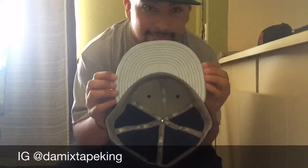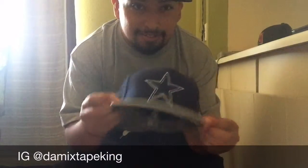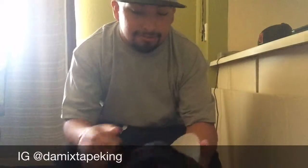And then I got this Cowboys hat right here with 3M bottom. See how it's glowing right now? It's glowing. I got this hat for 10 bucks at Swags. Always go for the discounts.